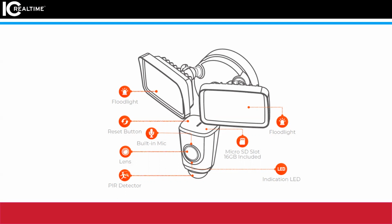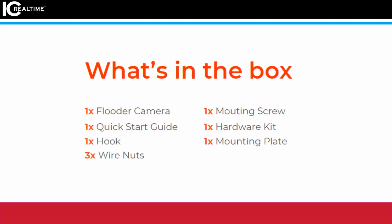Let's take a look at what comes in the box with the Dinger and the Flutter. So in the box, you're going to get your Flutter floodlight camera. You're going to get your quick start guide. You're going to get your mounting hook that allows you to hang the floodlight while you're doing your wiring. You'll get your wire nuts to secure all of your wires, your mounting screws, your hardware kit, and your mounting plate. So let's take a look at how to mount that floodlight.